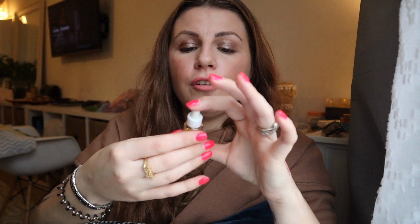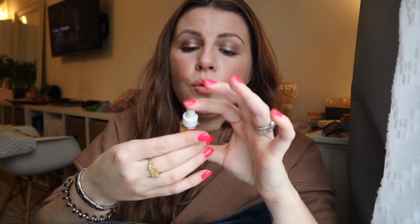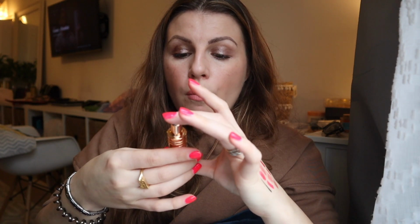I have a little tiny oil from Clarins. This is the Blue Orchid Face Treatment Oil. Not a massive favourite, but it's teeny tiny, so I always travel with that one. I've got an oil for my lips, which I got from Yes Style, haul to come.